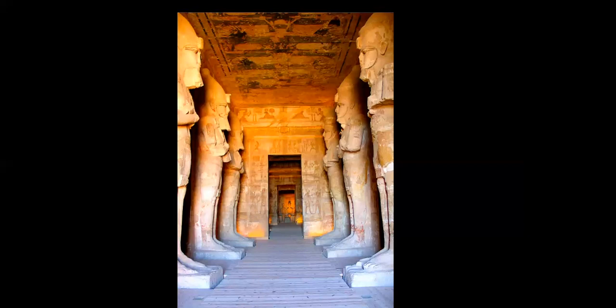So the temples that were thought to be dedicated to the king are actually dedicating these temples to Amun as well. So they serve this dual purpose. It's not to the memory of the king alone. We have other reliefs that show the blurring of identities.